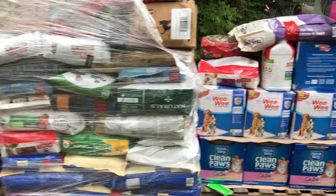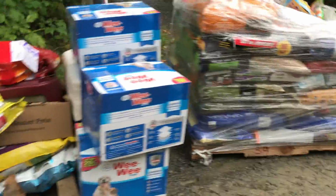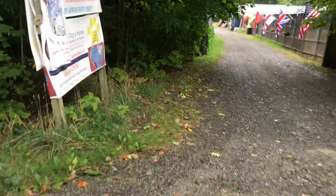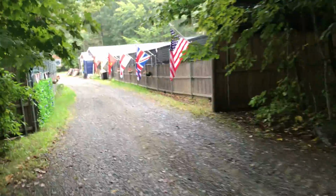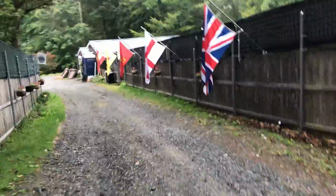So now what we're doing is Renee is driving. It's got any pee pads. Loads of pee pads, loads of cat litter, obviously dog food, cat food, bits of other stuff. Renee is going to be bringing it down here. He already is. Down the kennel drive.